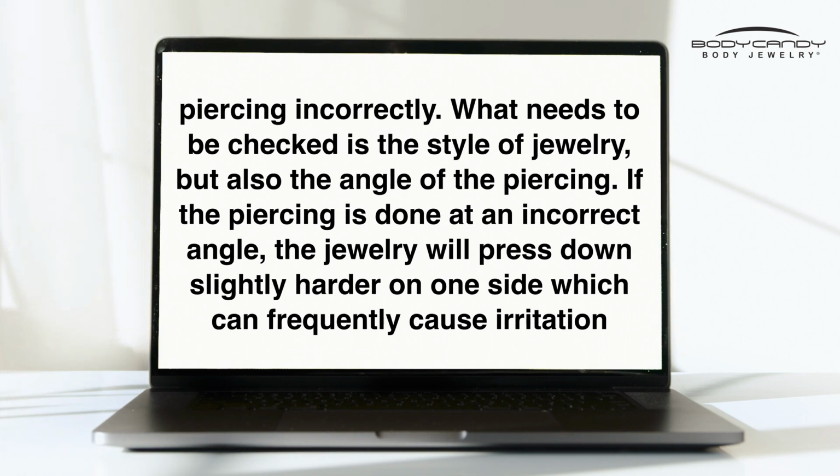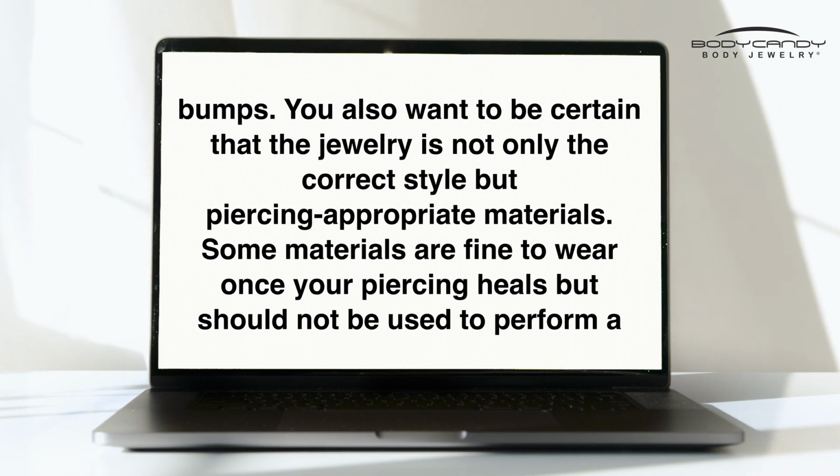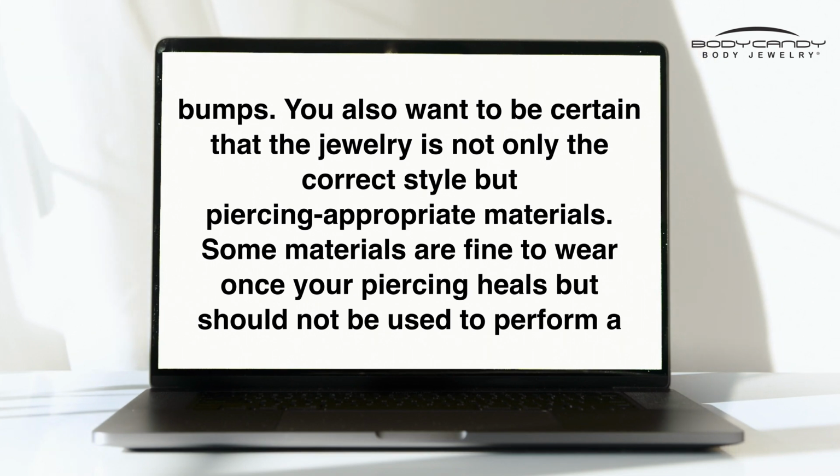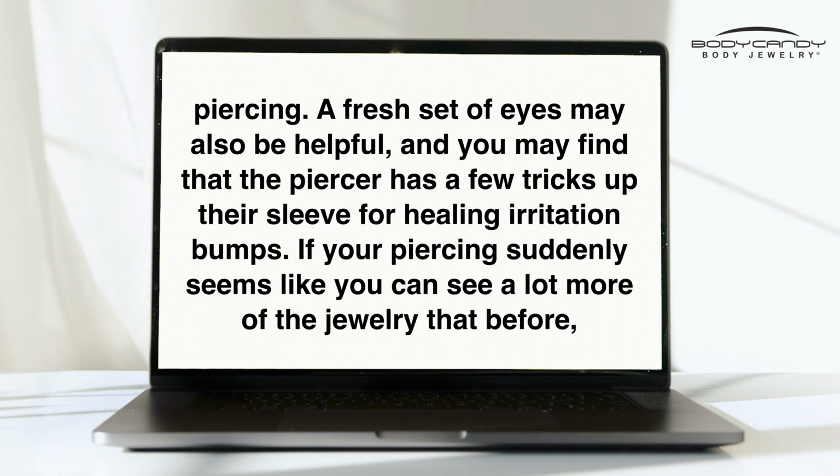What needs to be checked is the style of jewelry, but also the angle of the piercing. If the piercing is done at an incorrect angle, the jewelry will press down slightly harder on one side, which can frequently cause irritation bumps. You also want to be certain that the jewelry is not only the correct style, but piercing appropriate materials. Some materials are fine to wear once your piercing heals, but should not be used to perform a piercing. A fresh set of eyes may also be helpful, and you may find that your piercer has a few tricks up their sleeve for healing irritation bumps.